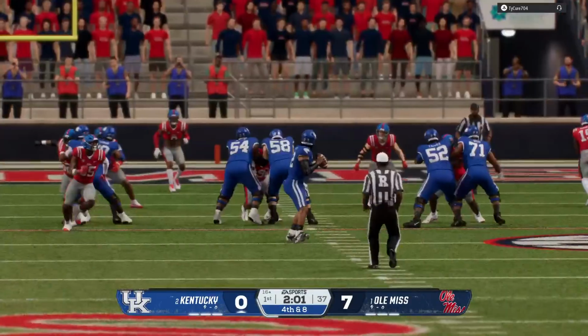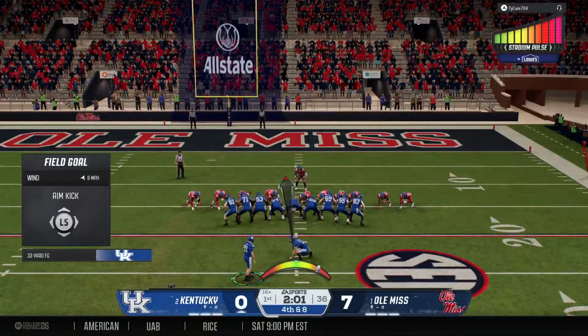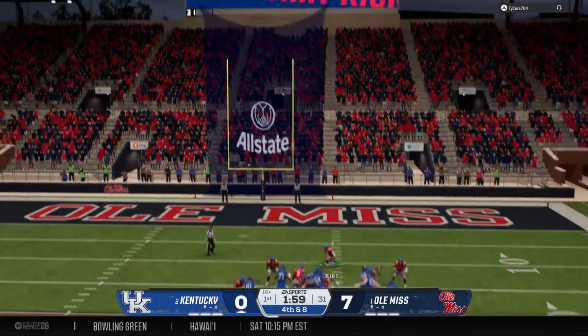Well, the defense picks the right time to get after this quarterback. Third down, critical down and distance. They do a good job of dialing things up and good coverage downfield. He didn't have anywhere to go with the ball.